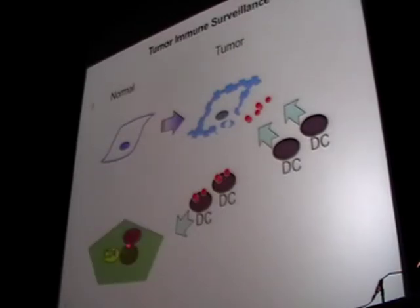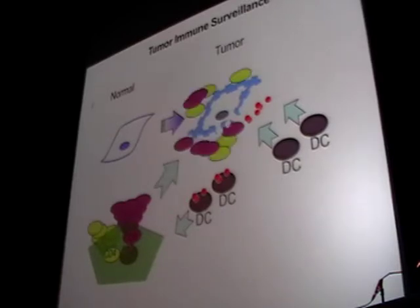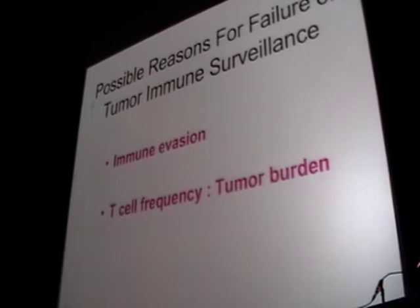There are helper CD4 and CD8 T cells. These are induced to expand in a specific manner through their T cell receptor. As these expand, they travel back to the tumor cell and hopefully eradicate the tumor. However, this is known as immune surveillance, and if this is what's occurring, then why do patients continue to develop cancer?